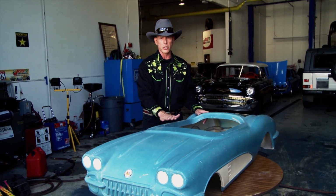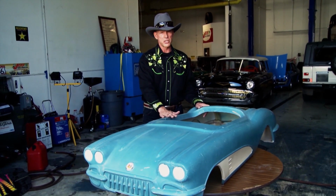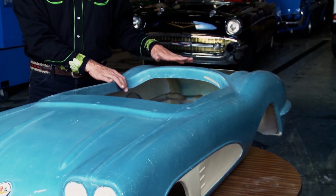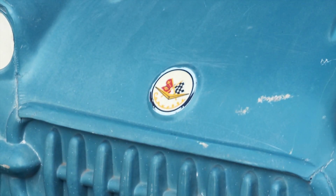This is not a Toycraft body like you occasionally see on eBay. Once in a while a Toycraft shows up, but those were powered by gasoline. There's no evidence that this body has any petrochemical stains or anything on it that it would have been gasoline. I really think this is the last 4/10 scale 1958 Corvette go-kart body. But I'm very excited about this piece.